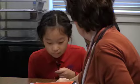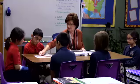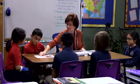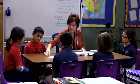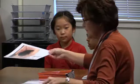And look at that map. Looking at that map, where would we find the mole? Would we find it here in Oregon? Yes, we would. This mole, this shrew mole, is part of the Pacific Northwest.